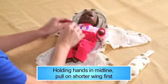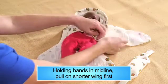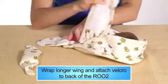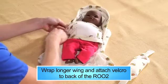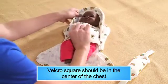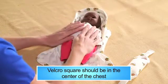Gently hold baby's hands in midline and pull first on the short wing over the chest and arms, ensuring shoulders are rounded forward. Wrap the longer wing over the shorter wing and attach the Velcro to the back of the positioner. If the ROO2 is the correct size, the Velcro square on the front of the wing will land in the center of the baby's chest.